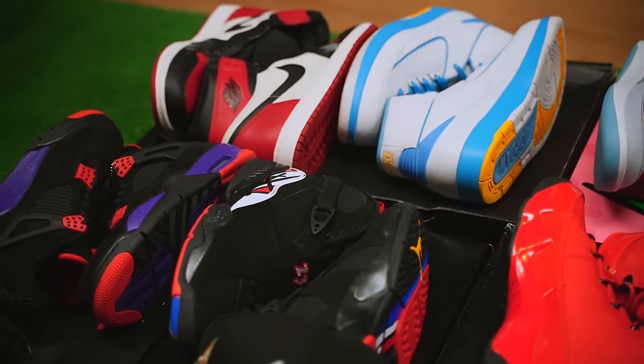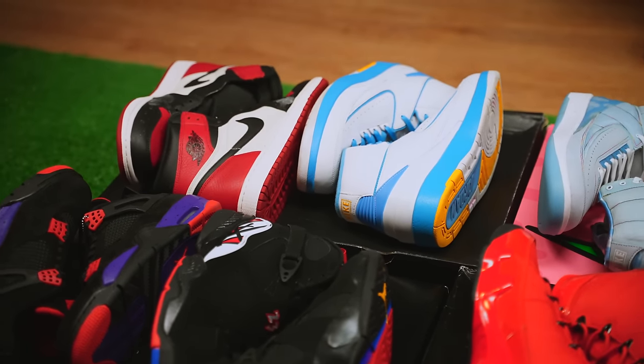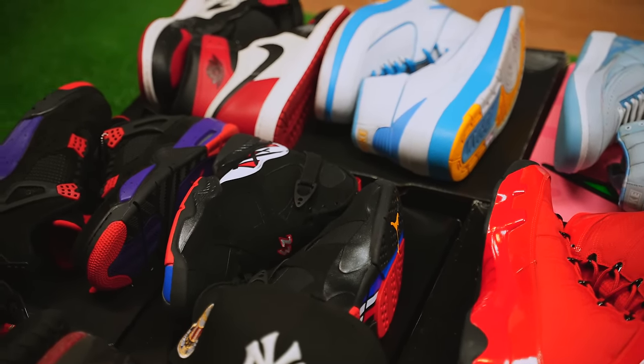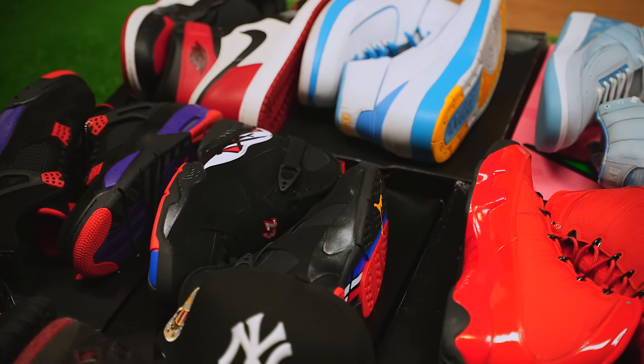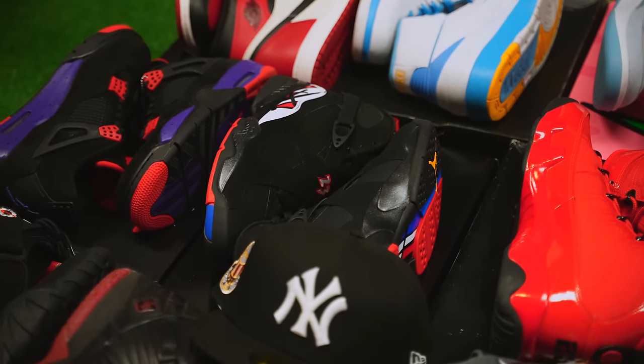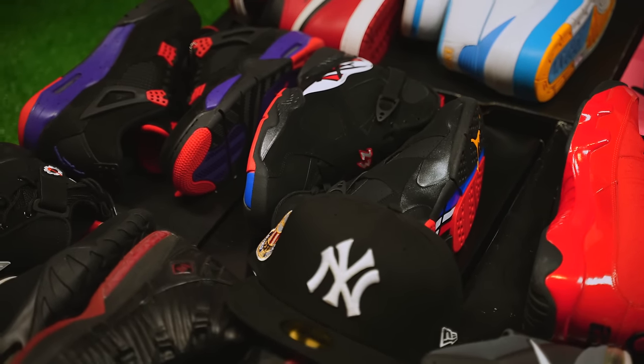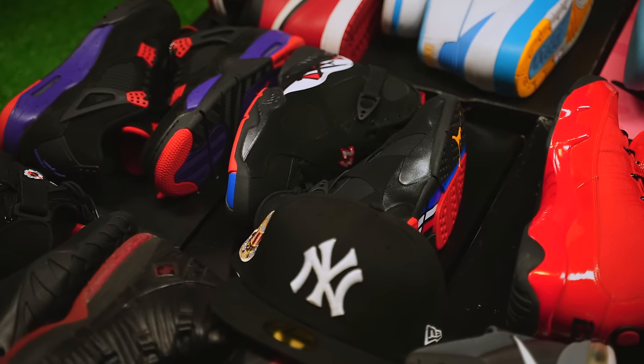I want to speak about the Jordan 8 Playoffs because recently some dude came in. We didn't have a size 12 up, but he called to see if we had a size 12. And when we did, he was mad geeked. He came in the next day or two days after, bought the shoes, and took them out the bag to look at them again. That was really dope because we could really tell that he really appreciated those. So shout out to you, man, if you're watching this.